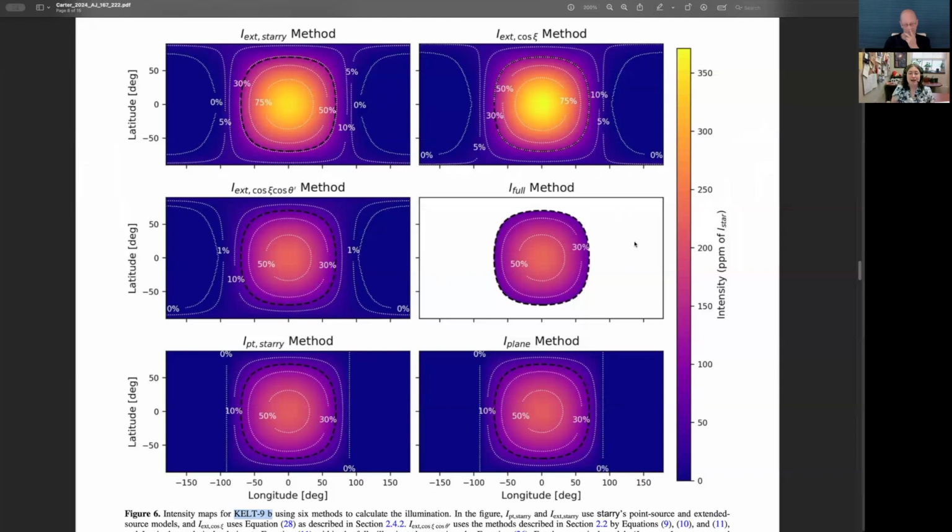So that's kind of our test case. We always want to see which method matches that well within that region. Finally, on the bottom, we have our more general approximations. We have the point source case as done by Starry, and then the plane parallel ray case as generally used. So what do we see here?